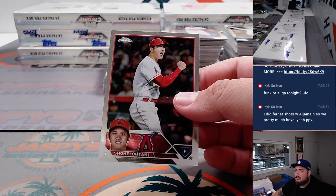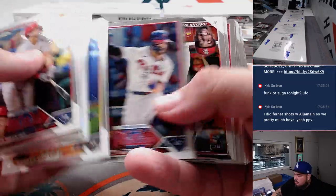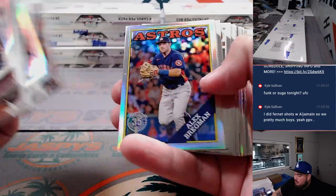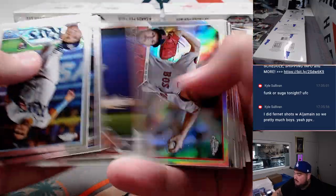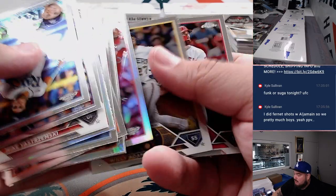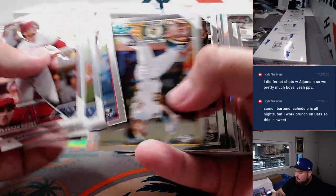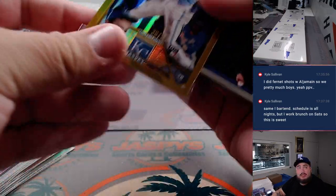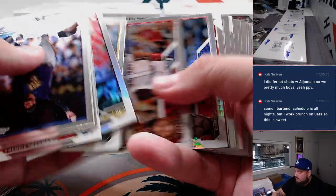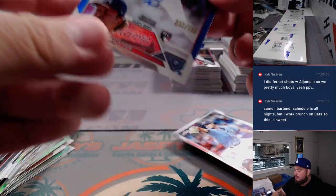All right, a little Shohei Ohtani base. And Servin to $4.99. It's another one there for the Rockies, Tim. I feel like something massive is going to come out of this case. At least that's what it feels like to me. Michael Massey, gold to 50. Jared Schuster to 150 for the Atlanta Braves.